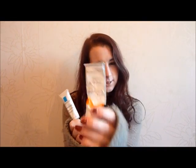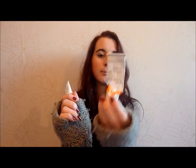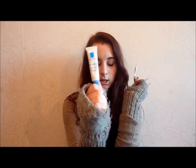Although this says it's a mask, these are not masks. Well, you can use this one as a mask, but I don't. What I use this for is when I have a spot, even during, because sometimes they look quite red, to try and calm it down, I put either this or this on it, and it helps rejuvenate the skin and make it calm down.